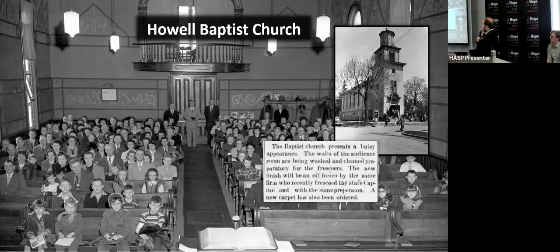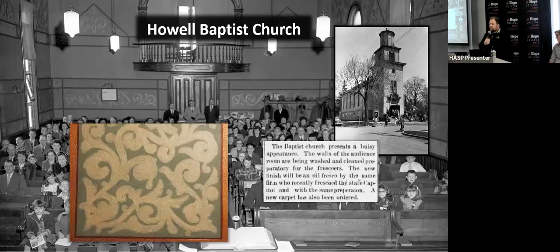And in looking at these interior photos of the Howell Baptist Church, that back wall design looked awful familiar to me. We have some of these acanthus leaves designs throughout the Capitol. We don't know the color. We don't know whether this is a textured design on that back wall like we have, but it's very similar anyway to what we have at the Capitol.